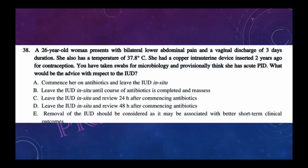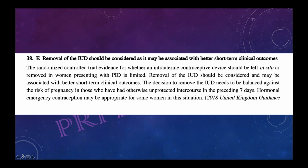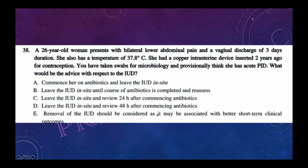B. Answer is E. Why? Removal of IUD may be considered. This patient is a symptomatic patient, therefore removal of the IUD should be considered, and may be associated with better outcomes. But answer D could also be there. D also gives up to 72 hours. The PID guideline says 48 to 72 hours, but in this guideline it is given as 72 hours.